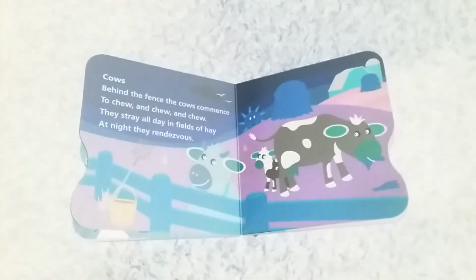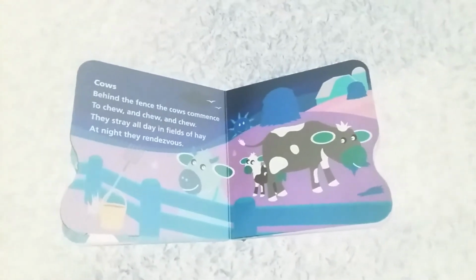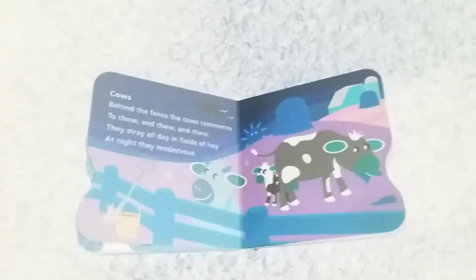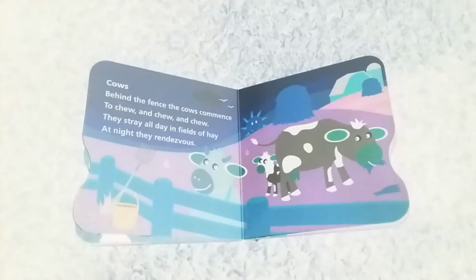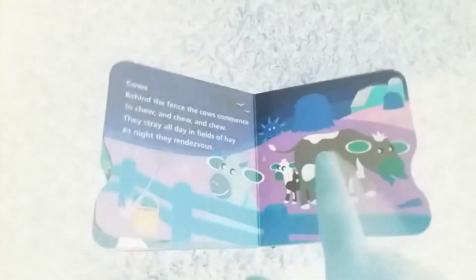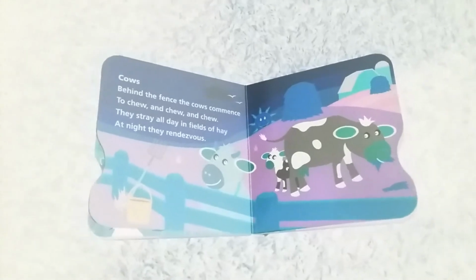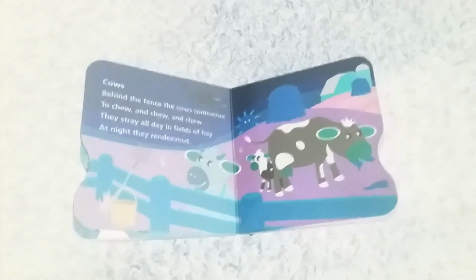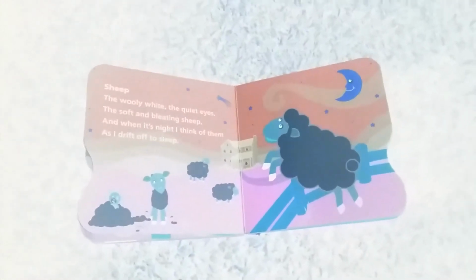Behind the fence, the cows commence to chew and chew and chew. They stray all day in fields of hay. At night, they rendezvous. Do you see the mama cows? Where is the baby cat hiding? Shape.